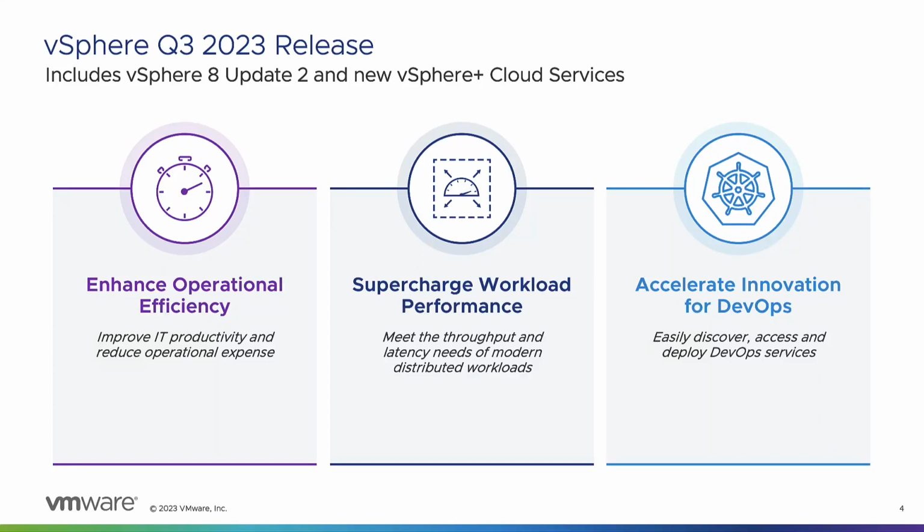To remind you of our themes for vSphere, and in particular vSphere 8 and vSphere Plus, we're trying to enhance operation efficiency, make IT more productive, remove some of the constraints that some mundane tasks have, especially around the areas of lifecycle management. We want to supercharge workload performance, get the best bang for our buck for our physical hardware, and also enable new technologies and new hardware accelerators. We're accelerating innovation for DevOps, and this is our Kubernetes offering, making it easier than ever to deploy vSphere Tanzu as a platform to get up and running and deliver DevOps services.